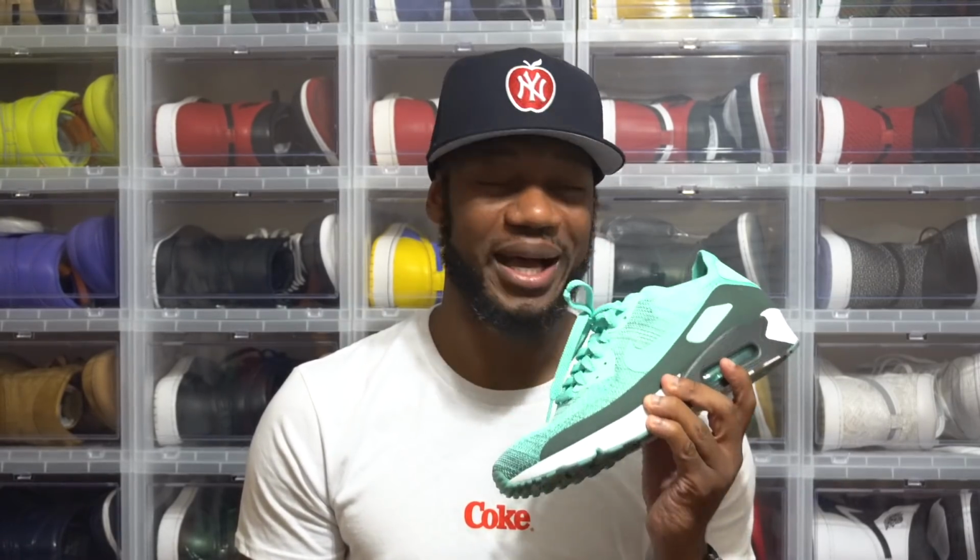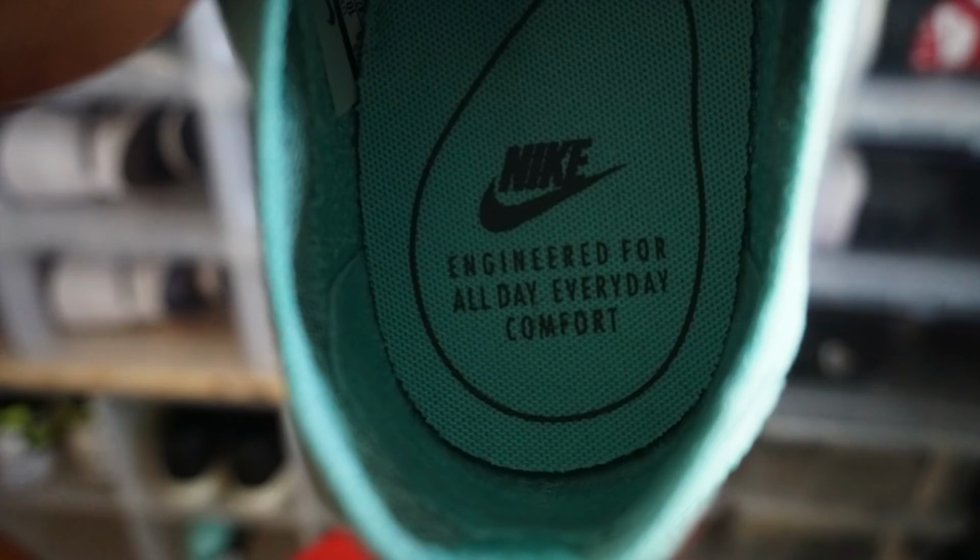Copped this on sale. I have rocked this shoe, so it's not DS, but it's one of the most comfortable shoes I own. I love Flyknit everything. Engineered for all day, everyday comfort. That's the insole. Love these shoes, man.